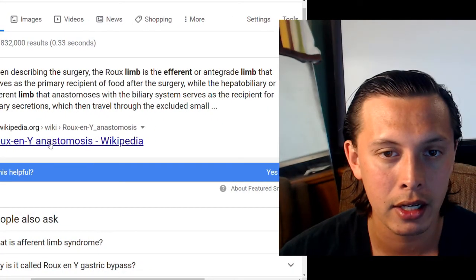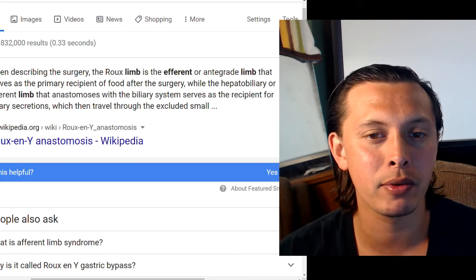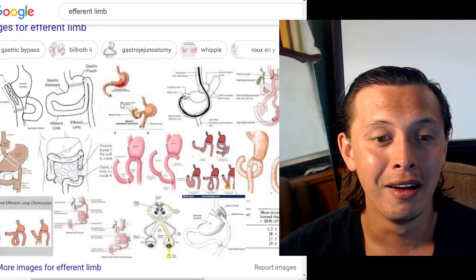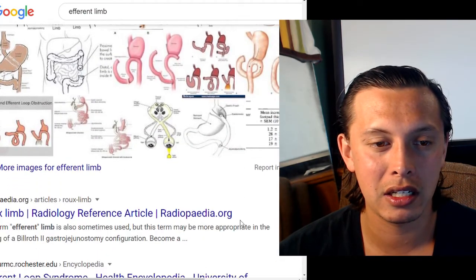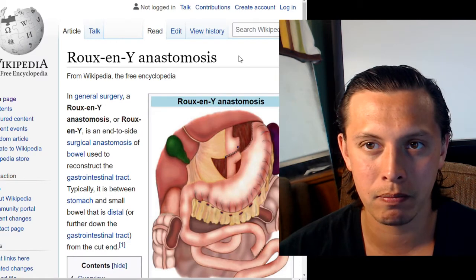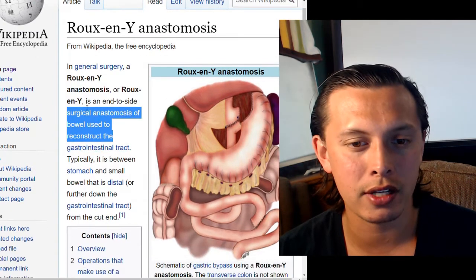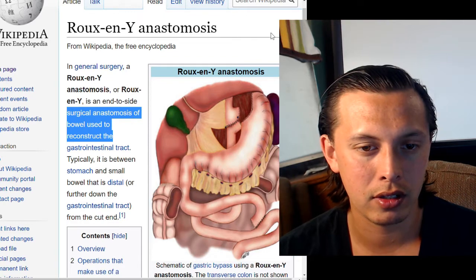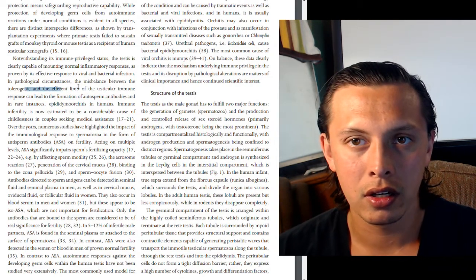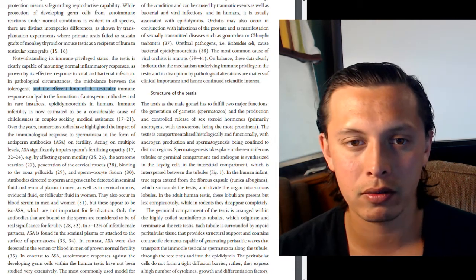So Roux-en-Y serves as the primary recipient of food after the surgery, while the... I'm not sure if this is the right thing that I'm wanting to look up. So used to reconstruct the gastrointestinal tract. Oop, okay, did not mean to show that. Yeah, this is definitely a completely different thing than what Wikipedia is bringing up.